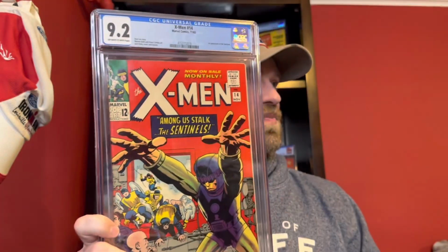Yeah, it looks awesome. All right, that looks so cool. So I'm going to start with the Silver Age book. This is a pretty big book too. So yeah, looks great. This is X-Men number 14 in a 9.2, first appearance of the Sentinels.